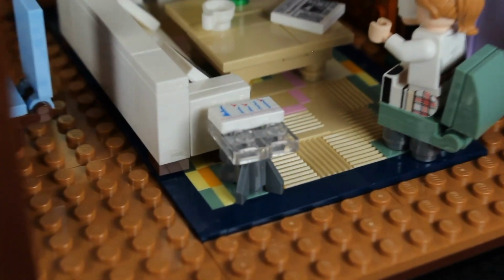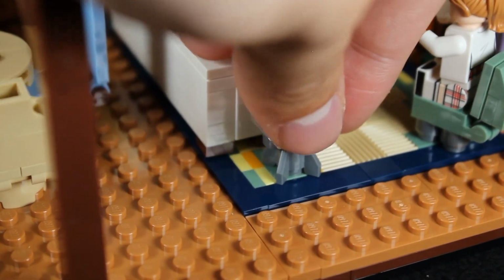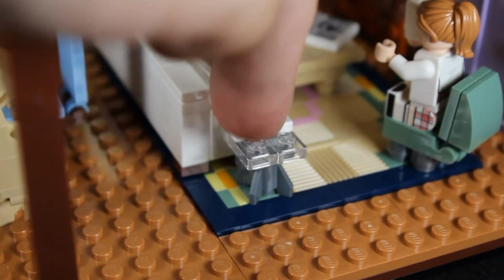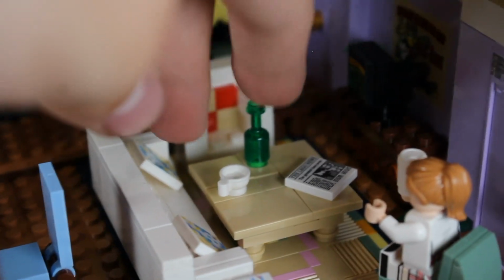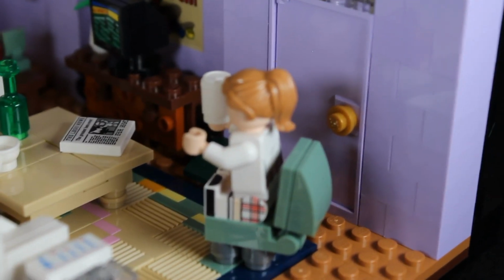What's weird is that they have this coffee table, and I don't like the build for this. It's very flimsy, as you can see, and then the two pieces go sliding, but there is a little notepad on there. Other than that, there's obviously the newspaper again, beer bottle, teacup. Those are all placed in with studs. I'll pull this out in a moment and show you the whole thing. There we have the door to Rachel's bedroom.